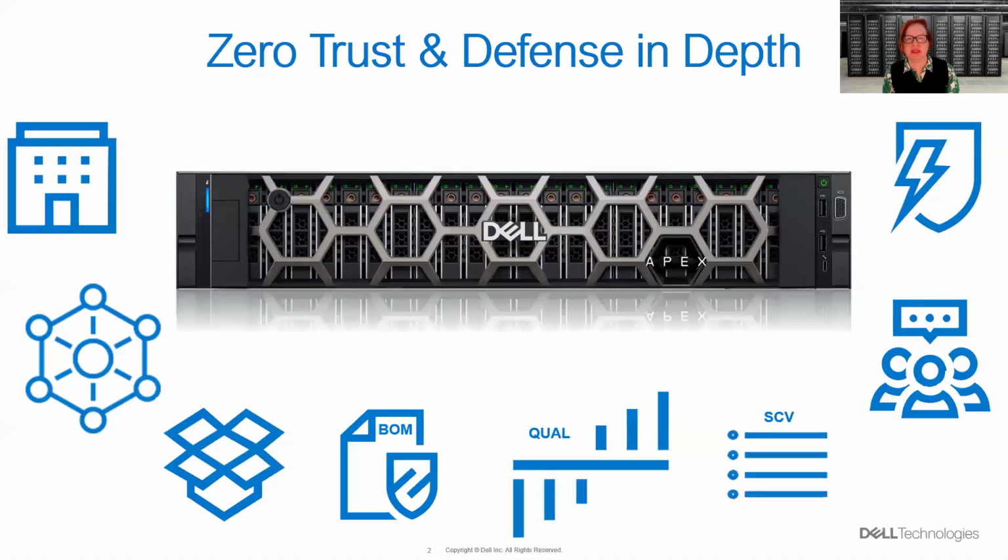Zero trust can be summarized as never trust, always verify. While this is a catchy phrase, it doesn't reflect the complexity of implementation. Zero trust requires continuous verification of every user and device before granting access to resources, regardless of their location or network permissions. Defense in depth involves implementing multiple layers of security controls to create a robust defense against potential attacks. This layered approach ensures that if even one security measure fails, others are in place as a fallback to protect the system.